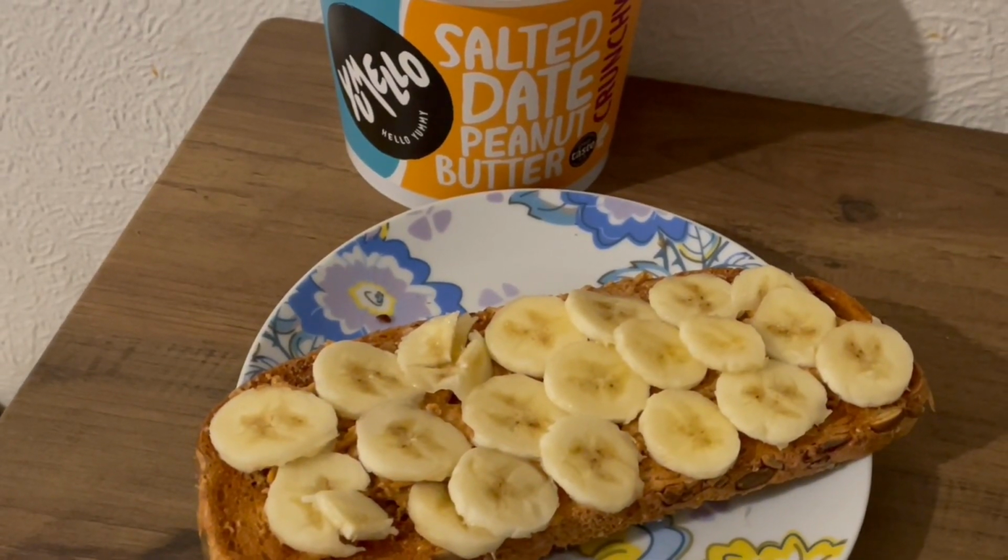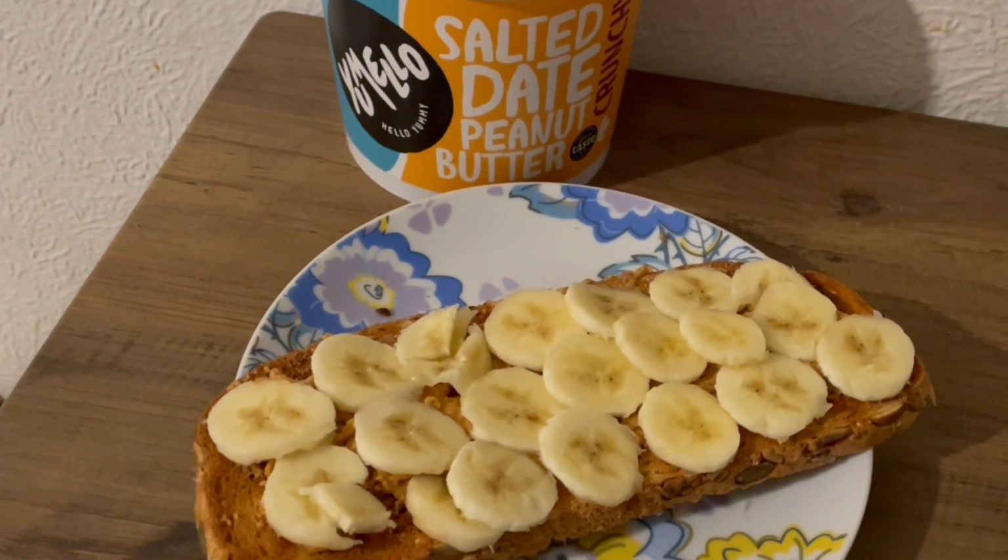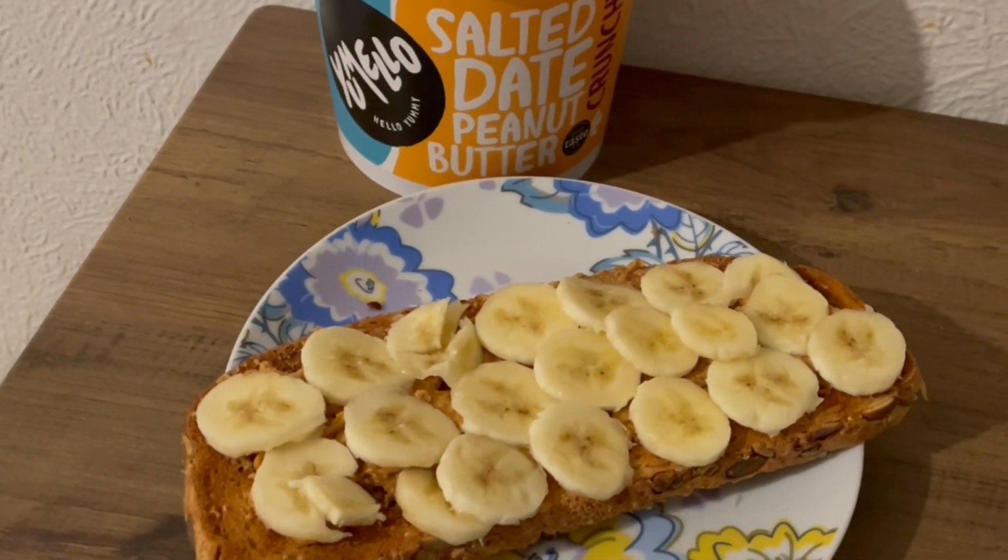This is my breakfast this morning. I've got some Hovis seeded loaf. I've got some of the Yomello salted date peanut butter. I won this in a competition.